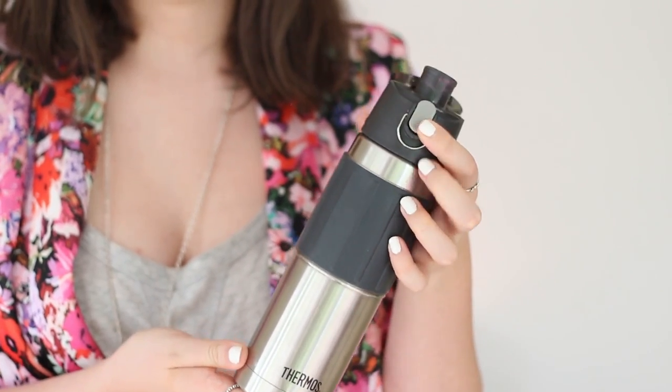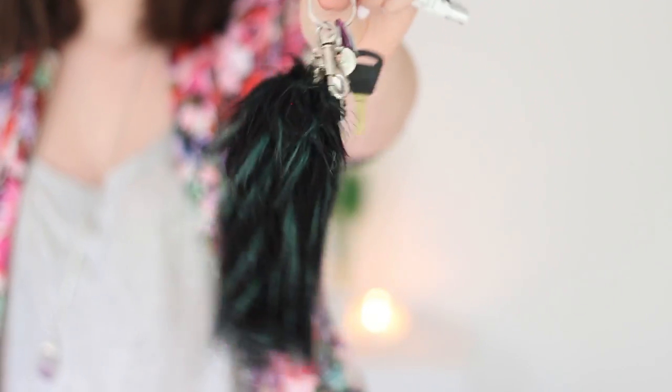So I still have my favourite thermos drink bottle, keeps the water cold, and it's still going strong. Next random thing is my fairy tale, but it's actually a keychain. So I've got my house key and all my locker keys for uni on that. And I just thought it was a kind of cute, stylish accessory. I also have the book that I'm reading at the moment.